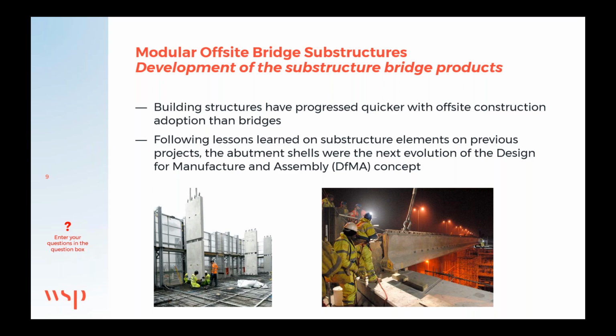So the team had a look at the abutments and wondered how it was possible to prefabricate them and install them in a rapid construction manner on site. The abutment shells I'm going to talk about were the next evolution of that design for manufacture and assembly concept.